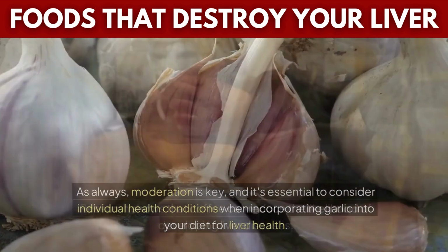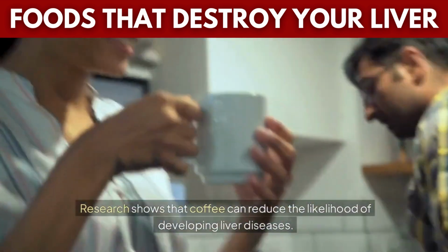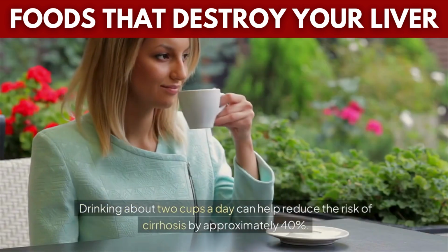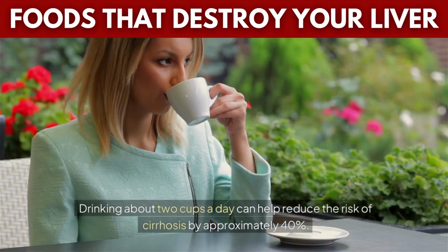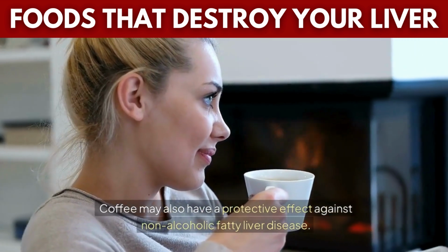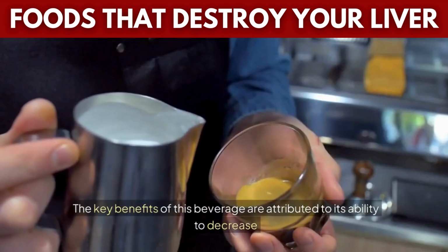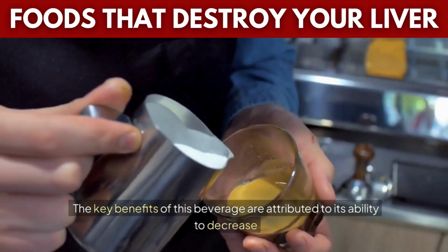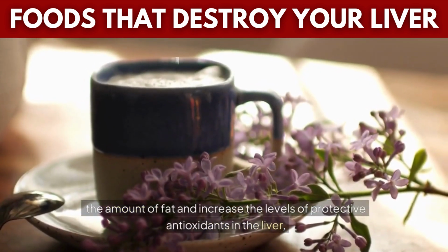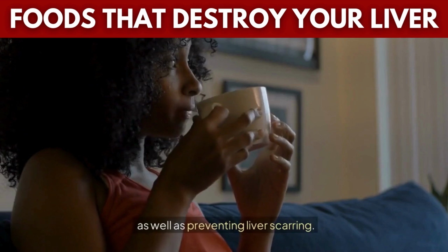2. Coffee. Research shows that coffee can reduce the likelihood of developing liver diseases. Drinking about 2 cups a day can help reduce the risk of cirrhosis by approximately 40%. Coffee may also have a protective effect against non-alcoholic fatty liver disease. The key benefits of this beverage are attributed to its ability to decrease the amount of fat and increase the levels of protective antioxidants in the liver, as well as preventing liver scarring.